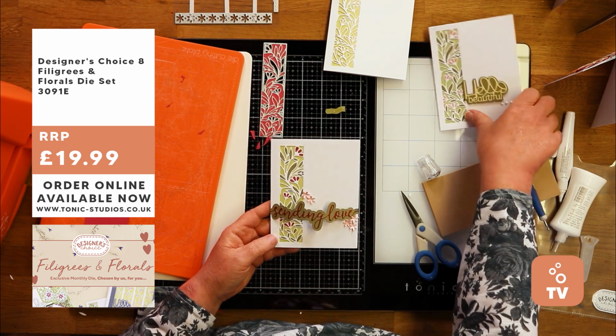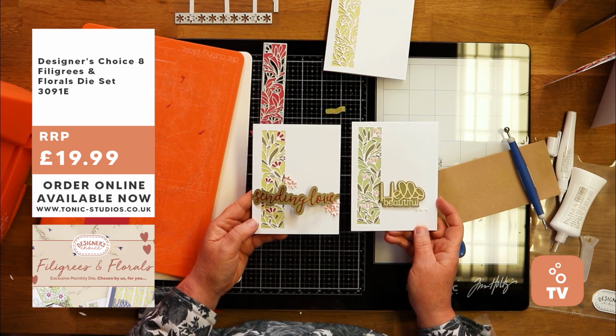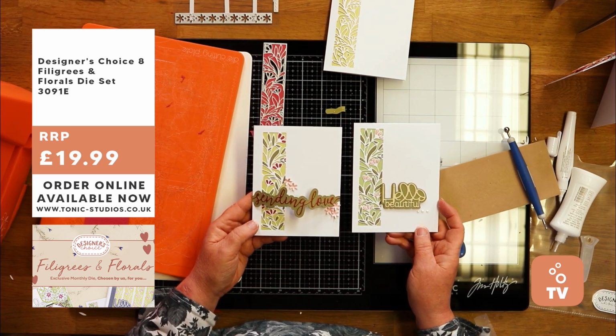So it's along the lines of that one. Little bit poppier colours, but I think it's still gorgeous.